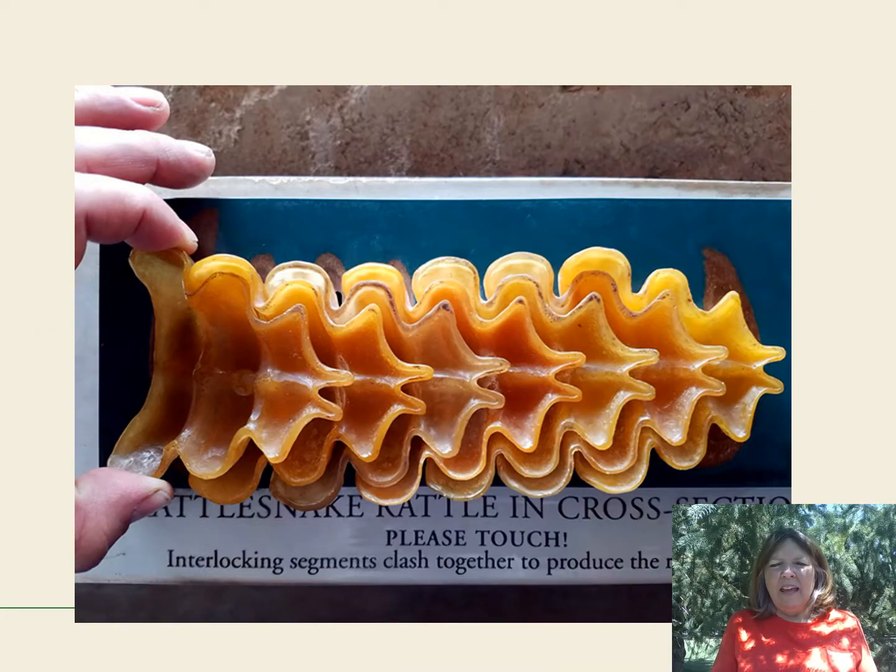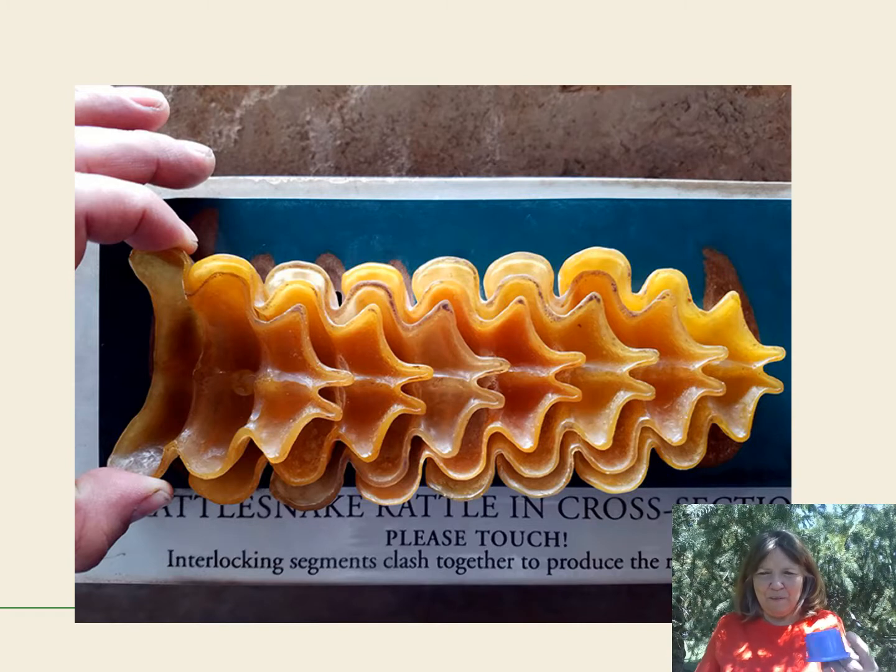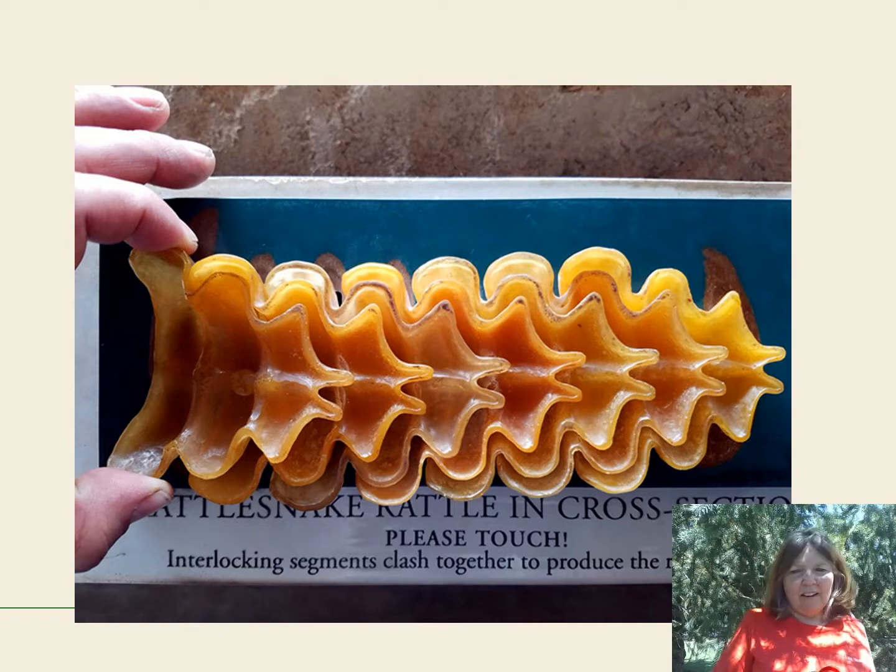Stay away. Now you can see those buttons as they're forming. Every new one comes underneath the old one, and as those buttons bump together, like this, here's the old button, here's the new one, they make a noise, and that's what makes the rattlesnake noise, the rattle. Now, these guys are super fast.